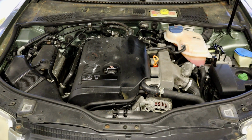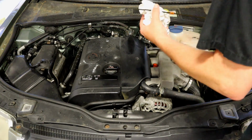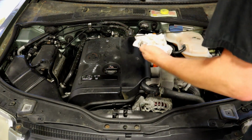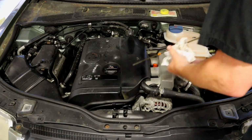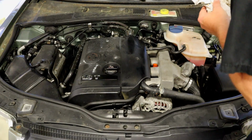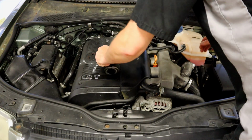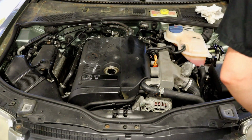So it may rattle a little bit when you first crank up the vehicle. That's okay. That's just oil going back to where it was supposed to go. And we're going to check the oil again and adjust our final level. A little bit low, so we're just going to add a little bit more oil to it. That oil filter is pretty big, so when it fills up, it takes up some room.